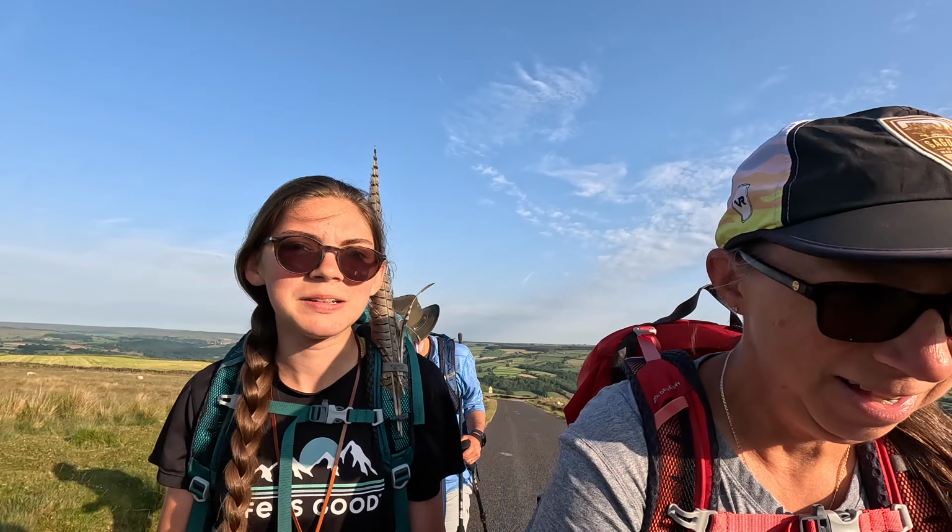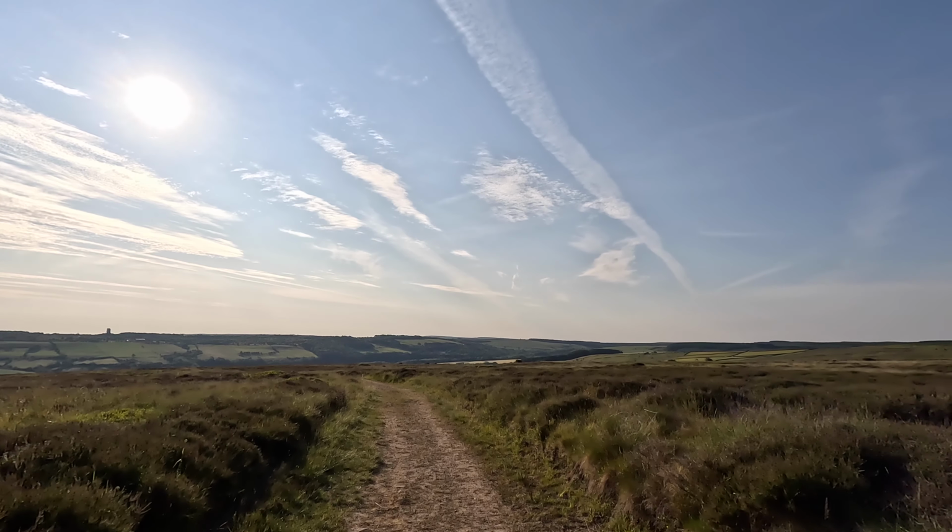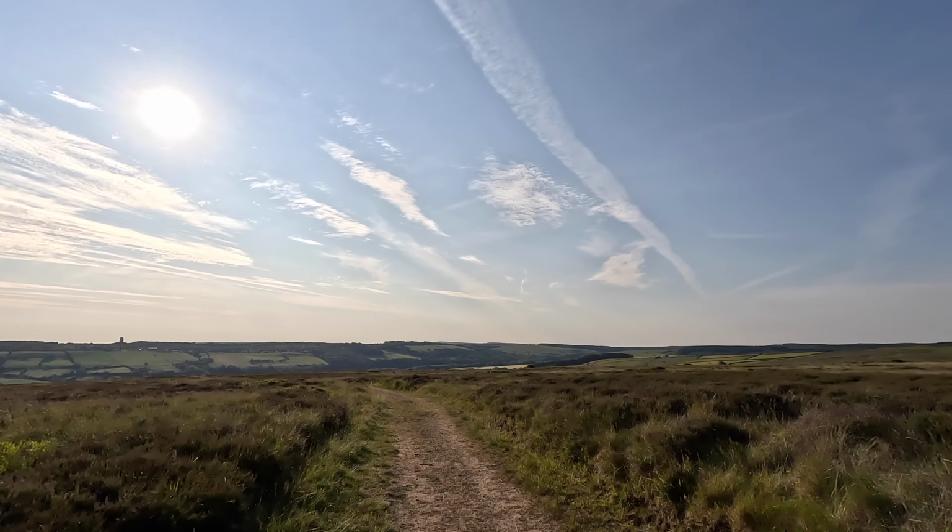Lots of baby sheep. Since we left Grosmont, we have been walking directly uphill for 1.2 miles. The whole time. We finally got a good path. We've gone 2.5 miles, and it's been mostly road walking and then a smidge on a rocky path. But now this looks pretty decent. Would like to walk on this for a very long time.